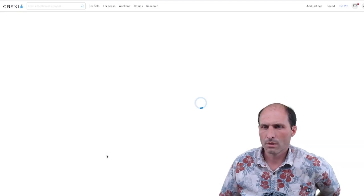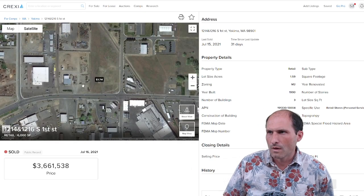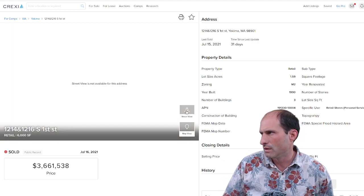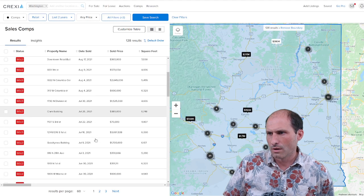3.6 million, 6,000 square foot. Looks like it was just built. You know, these pictures are too old. It's not showing it. Let's see if Street View does it. Or year renovated, 1990. It wasn't just built. M2, this is manufacturing storefront. Personal services, photography, travel. This is a shopping center.